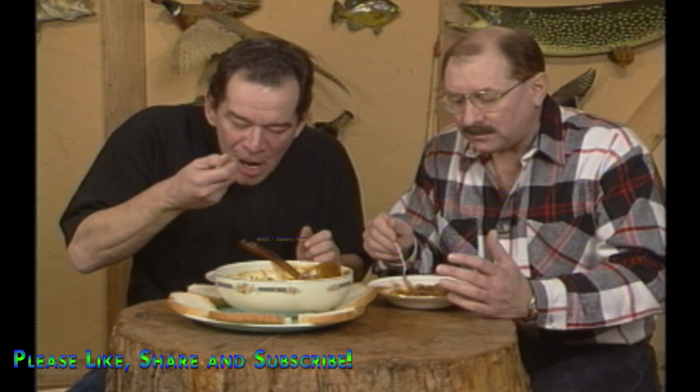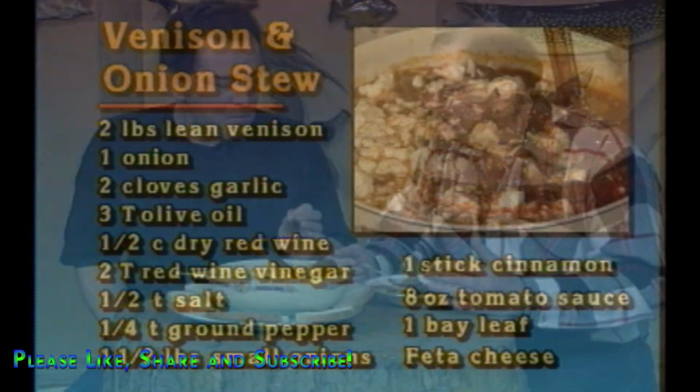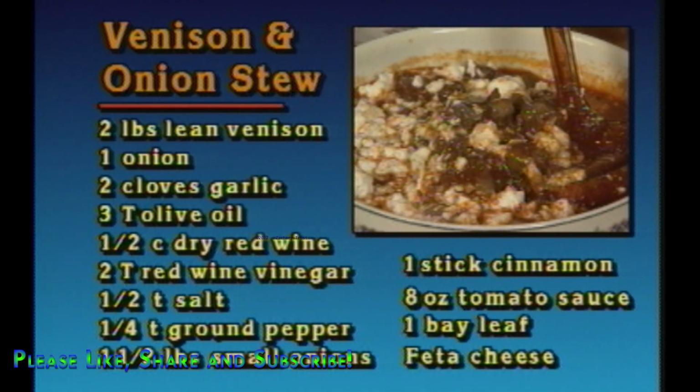This is the most unique flavor I've ever tasted in a stew. It's very different. I don't miss the carrots. I don't miss the potatoes, green beans, peas, all that. Don't need them. Just onions and meat. The cheese. Feta cheese and cinnamon. That cinnamon is incredible. And it also has vinegar in it.